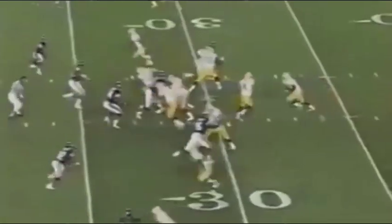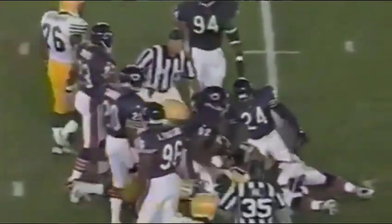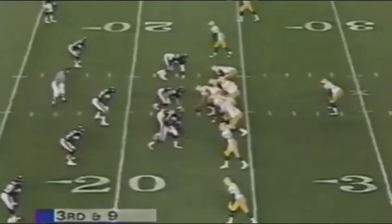And the catch is made by Robert Brooks, the man who followed Sterling Sharp at South Carolina and follows him here and picks up his first reception of the night. Three minutes into the game at the 28-yard line, Bennett picks up enough for a first down as he takes it across the 25-yard line. Green Bay showing patience. Jim Flanagan makes the stop, kicks and punts.